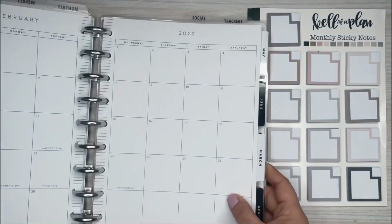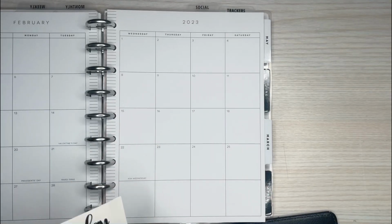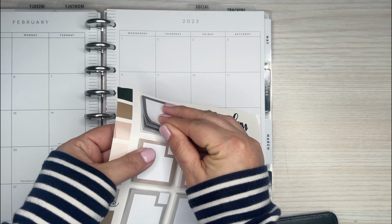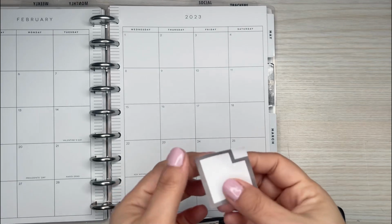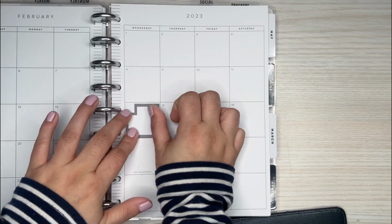So basically, you can just use them in your monthly. Again, for pre-planning. I love pre-planning this way. There's actually a good stack of the sticky notes in here. So that's really nice. So I'm going to pull one out. So I got this little sticky note, and you can stick them in the boxes to use here.